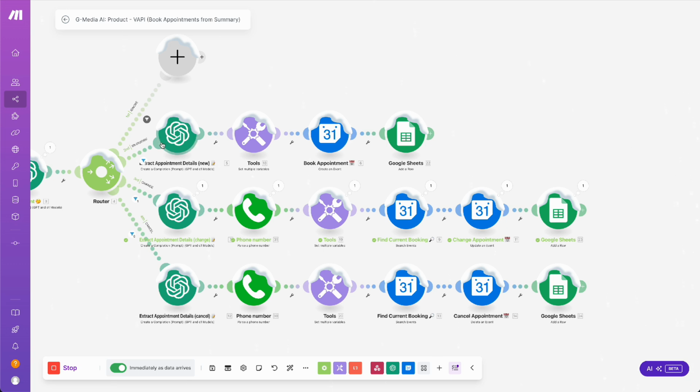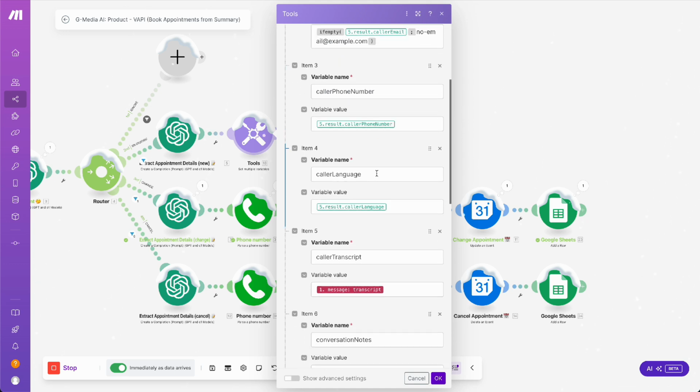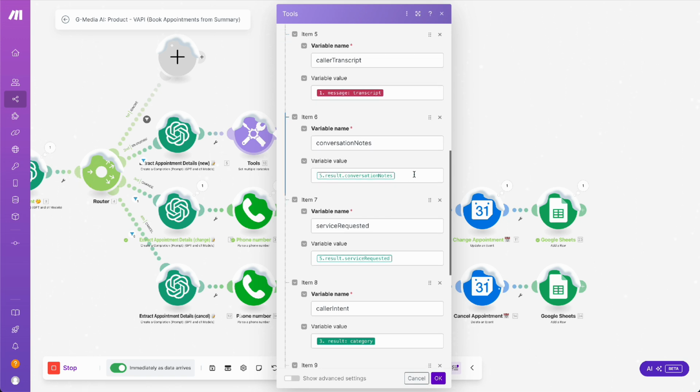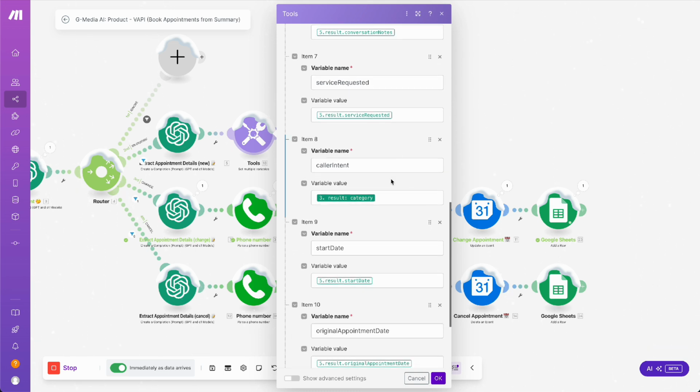So we have LLM steps in the beginning to pull the data about the desired date of the appointment, and so on. Here I put everything into these variables. It's good to have them in a separate step, just for the sake of being able to select that data later. So we have the name pulled, the email if that's provided, the phone number, the language, even the transcript. Some conversation notes, which is the summary used later in the Google Calendar event. The service that is requested, which is used in the header. The intent, we also have pulled from the data already in the first step.